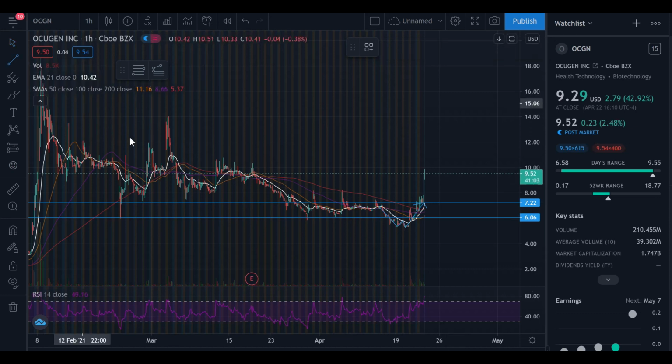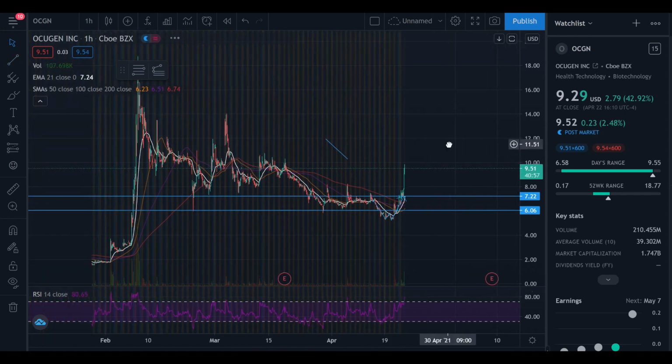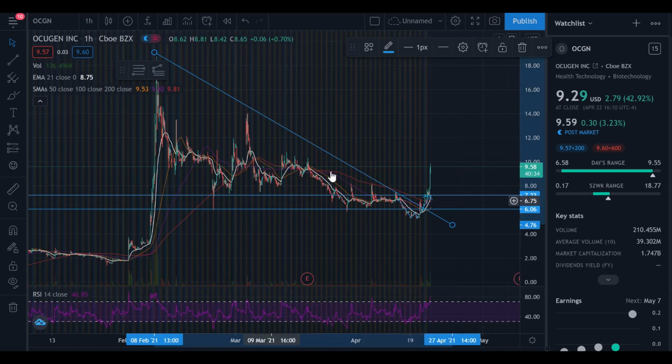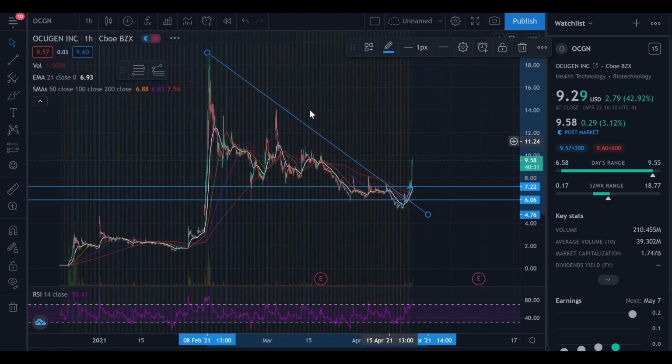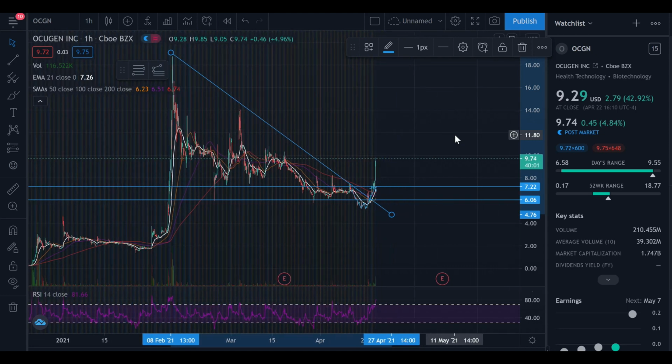As you can see, I've just drawn this trend line here. If you take a look at this trend line from the peak there, we were setting lower highs. We bounced off, we got rejected here. We bounced off that trend line and went further down again. We have now broken through this descending channel, through this descending trend line. That confirms as well we are in bullish territory, along with the double bottom that had been formed. So I think that we are in great territory at the minute.